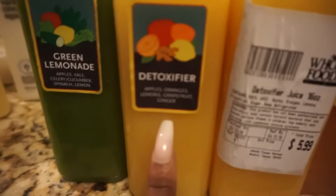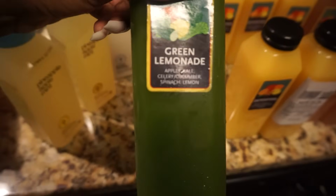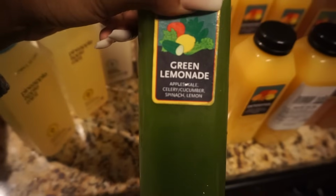Hi guys, so it is Monday and Kendra and I just went to Whole Foods and Trader Joe's just to pick up some groceries. And we got pretty much things we usually get. So I'm not gonna show you guys everything, but we got some new juices that we wanted to try from Whole Foods. So you guys know we love the Rise and Shines and the Detoxifier. I want to try this green lemonade one. And it has apple, kale, celery, cucumber, spinach, and lemon.